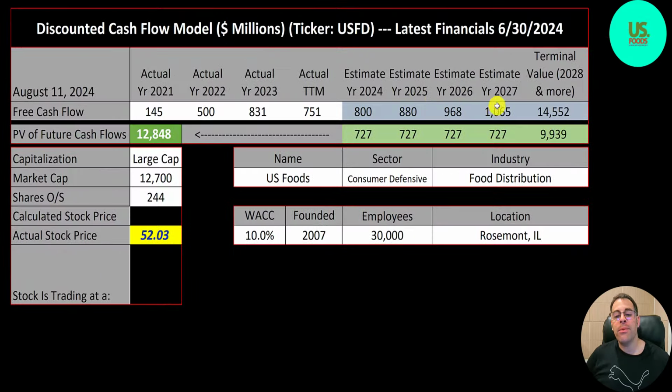We estimated 4 years of future free cash flows. We also estimated the terminal value, which is all cash flows past year 4, that's 15 billion. We discounted those numbers back to today using a weighted average cost of capital. We get a value of the company of $12.8 billion. We divide that by 244 million shares, and we get a calculated stock price of $53.